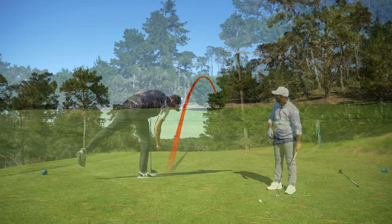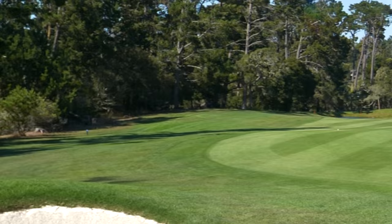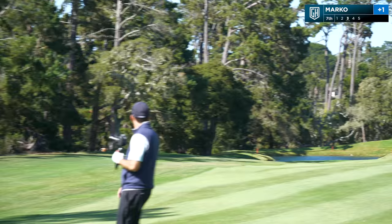All right, Marko found the fairway here. He's gonna lay up, he's got about 270. He's gonna go 8-iron right here. And that is off the tree right there. Oh my gosh. Marko's in the trees. This is probably gonna go 8-iron because he didn't grab anything else and laid up perfectly.